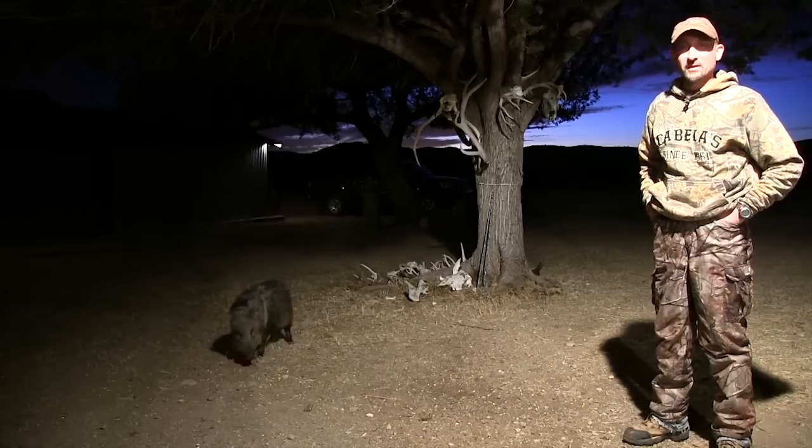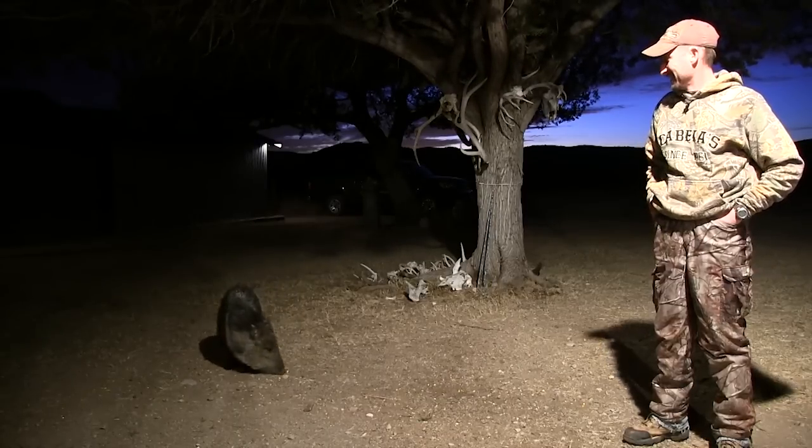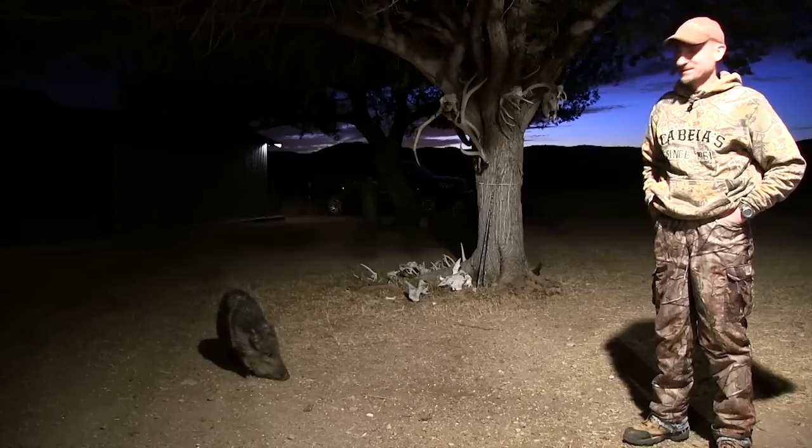Well, we're back at camp with our little javelina friend. He's just hanging out munching on some corn.